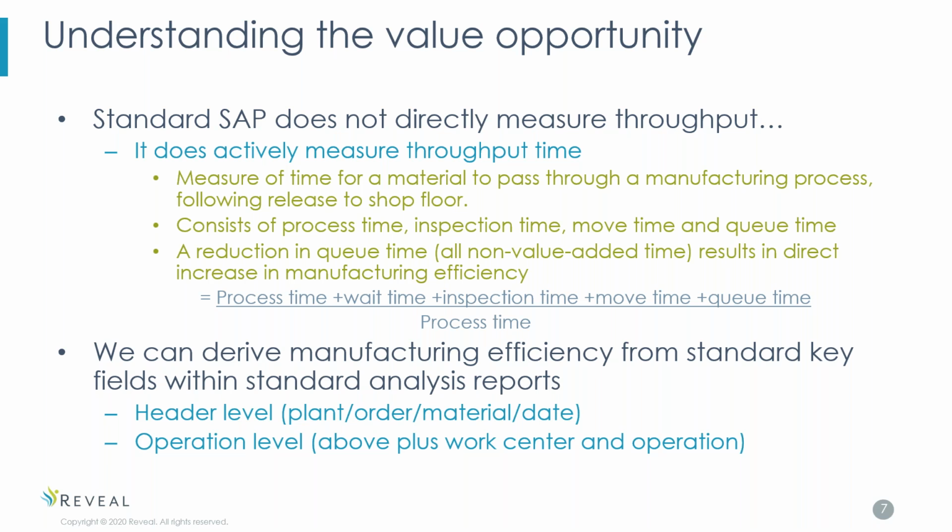But all that stuff does go into the lead time calculation in SAP, whether or not that's defined up front in the master data or that we see it in the actuals, and we'll get to that in a moment as well. So it's very important that when we look at these process time, inspection time, move time, and queue times, not only are we defining it up front accurately, but also we're measuring it afterwards.